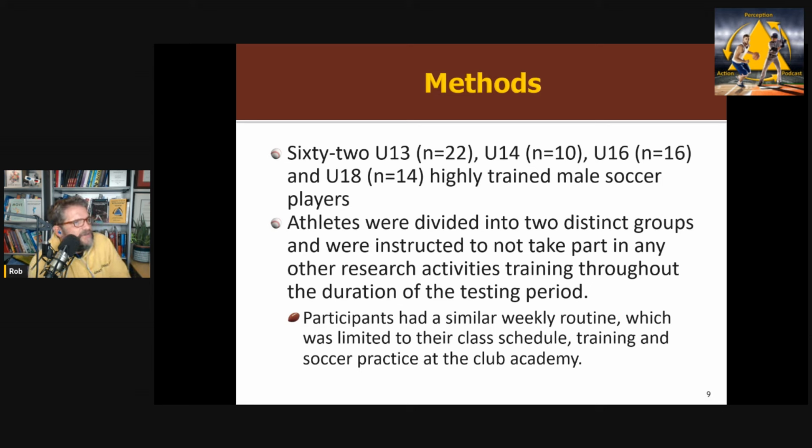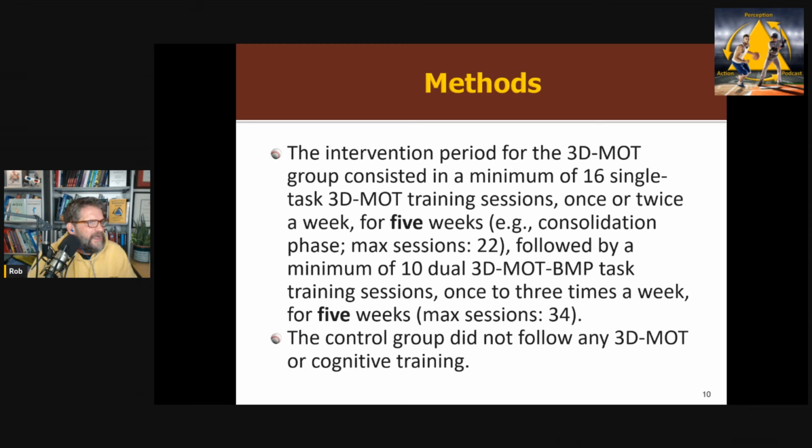Okay, so they had 62 male soccer players in very different age ranges. They're divided into a control group and a NeuroTracker group. They're only doing their regular training outside this, not any other cognitive training. They're all part of an academy, so a very controlled environment. During the intervention period, they're going to do regular multiple object tracking. This is 3D; you're wearing stereo glasses for 5 weeks. Then they're going to do the combined multiple object tracking with the biological motion, which I'm going to show you in a second, for another 5 weeks. That's the whole NeuroTracker training. The control group didn't do any cognitive training at all and just did regular soccer training.